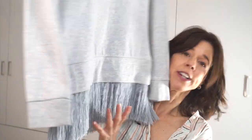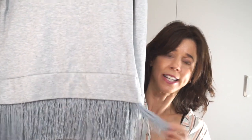Now another thing that the inverted triangle could think about would be to draw interest down to her waist area. A lot of times this inverted triangle shape does not have a defined waist. So here I've got this fringe down here, and just to let you know, this sweatshirt, I had it taken in. I had it pulled in on the side seam. So a very easy tailoring job for any inverted triangles. If you want to create more curvature with your look, anytime you have a garment that has a very straight side seam, you can take that into the tailor and they'll just pull it in, which is what I did here.